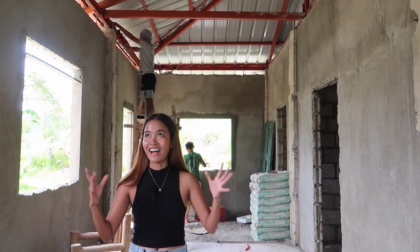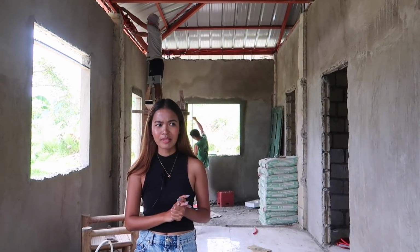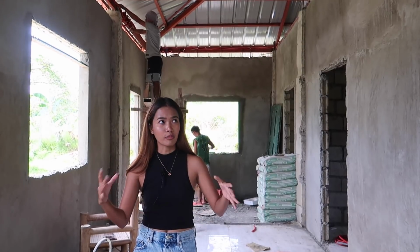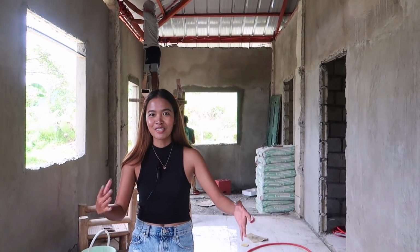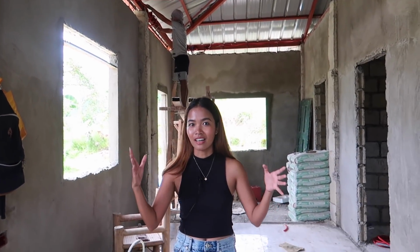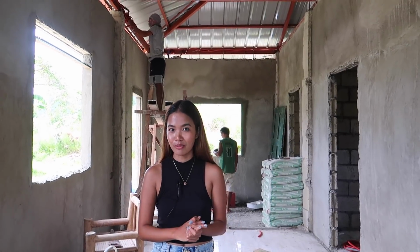Can I just say that the house looks really big inside? I don't know why. I know it's the same size as before, but right now it looks really big. I'm not used to it. I think it's because of the height. The height is really tall now compared to what it was before.